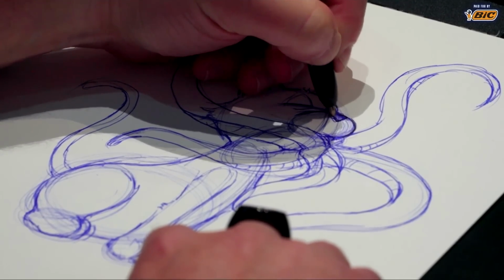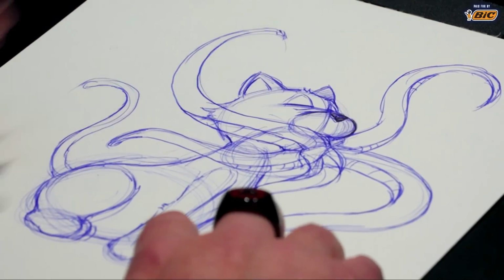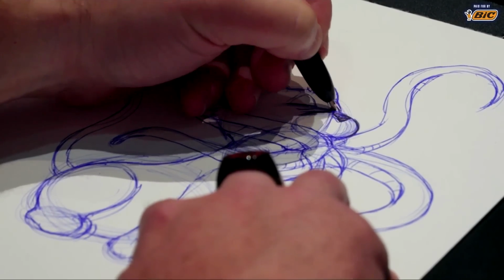So Mikey, I've now gone over to the black pen. So now is when I start to really commit to the lines that I made previously.